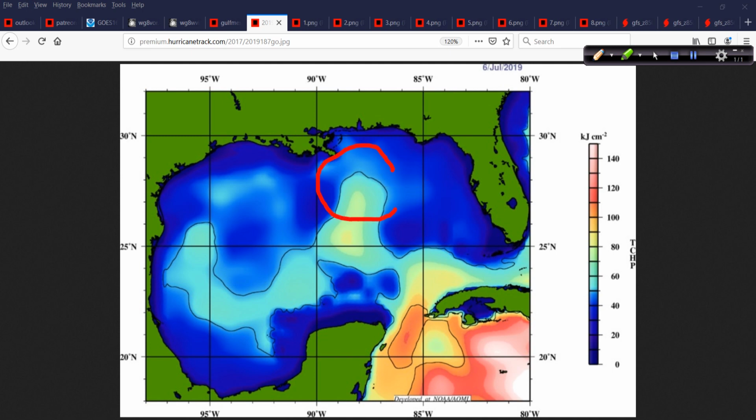You've got higher ocean heat content, and especially right here. So a very, very important key to this: how far south does the vorticity center go? And remember, the vorticity signature that we're looking at right now is basically in the mid-levels of the atmosphere. Once it drops into the eastern Gulf and develops a surface low, and it will, it's just a matter of how broad and diffuse it is versus how concentrated it becomes.